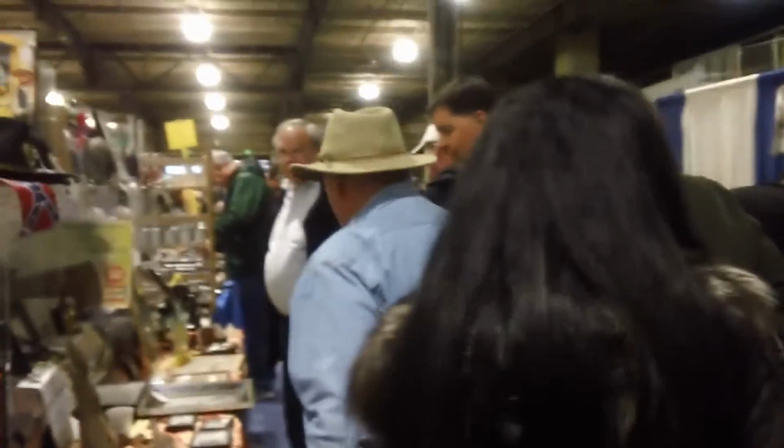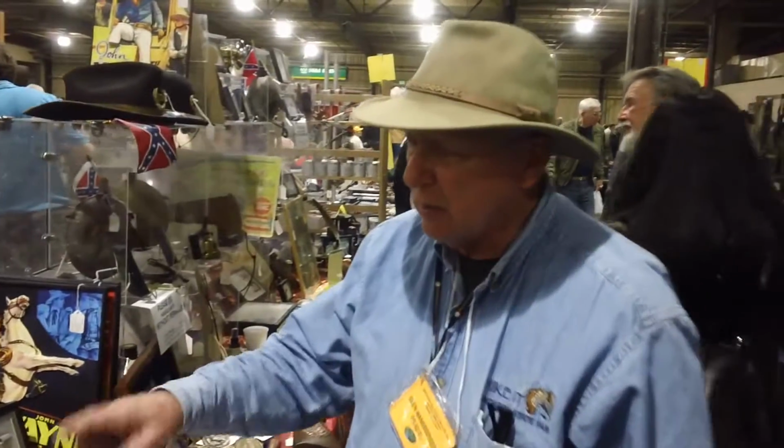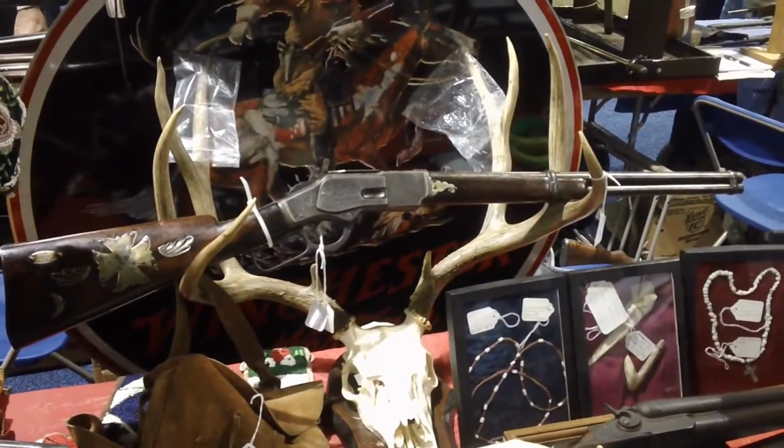What can you tell me about this gun? This gun is a Winchester 73, and it was given by a town called Davis in Nebraska to one of their town members who was born in the 6th Cavalry, so they gingerbreaded it up a little bit and gave it to him. Very nice. And how much does a piece like that go for? Well, I think I have like 2,800 in it.